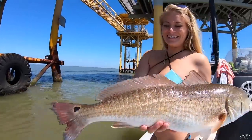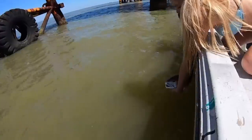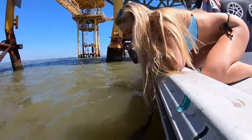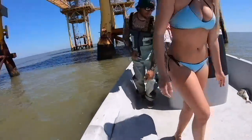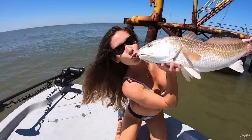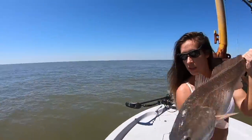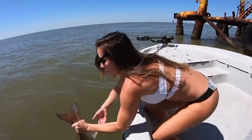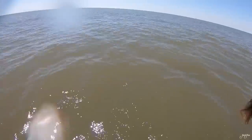Well, you wanted a picture, right? Woo! Nice one! Heidi's first bull red. Come on, Spunky. Nice. Yeah, good. Got him. Good picture from that way. And then I still got mine here. Ready to go. Okay, we're releasing bull red number two. Oh, there he goes.